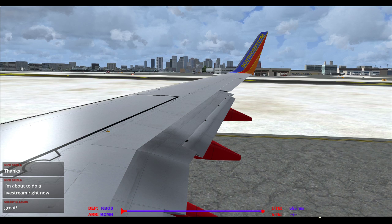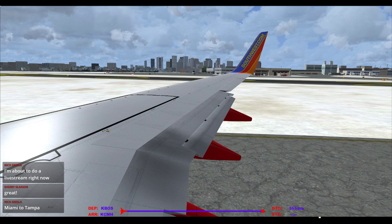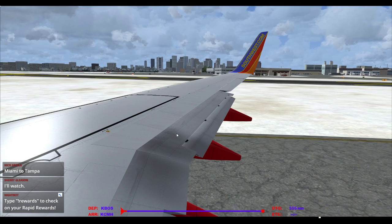Nick, what is up? Welcome to the stream. Alex, hello there. Just in time for takeoff. Yep, we'll be departing in just a moment. Nick, you're about to live stream, right on. I'll see if I can catch a glimpse of that, but it is a pretty short flight I got, so once we get in the air, we're going to be descending relatively shortly. So obviously I'll have to focus on my own flight, but I'll try to tune in.